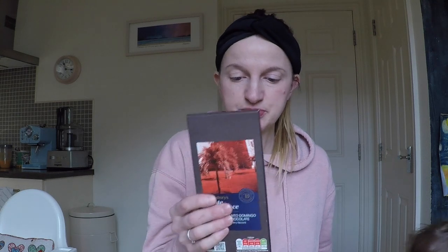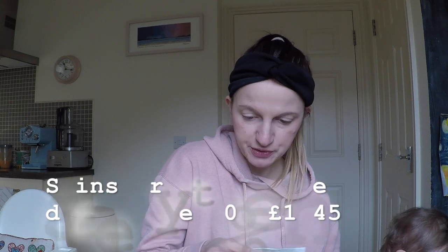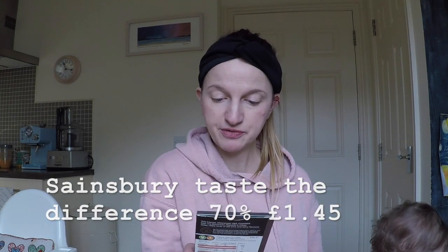So chocolate's a treat, and I'm fully accepting of the fact that a treat has sugar in it, and most people are aware of that. But I just want to give an overview of what the difference is. So this one, the 70% one, which I think if you're not a fan of dark chocolate, is probably more palatable. And that cost, let me just check, I think it was £1.45. So this was £1.45. Taste tested by customers, and it's got a hint of red wine and berry flavours.